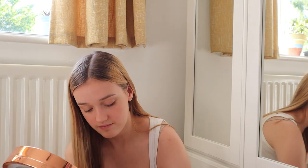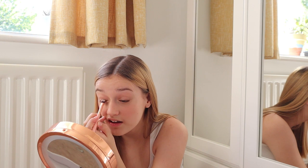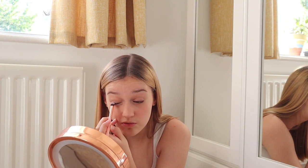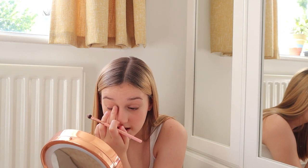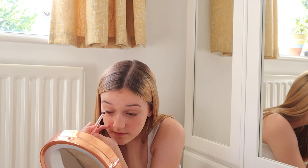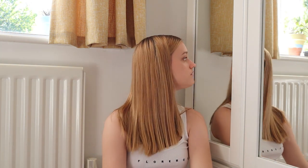Okay, using my finger kind of just took it off. So it is a gel liner. I'm not 100% sure what that means since it's in pencil form. So apparently that means it sets quite quickly. I think the colour slide is actually pretty good. It's not super obvious, it is pretty subtle.